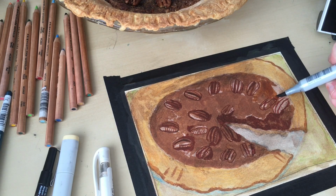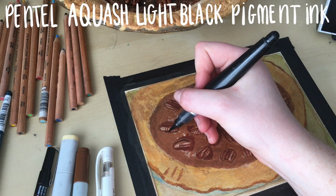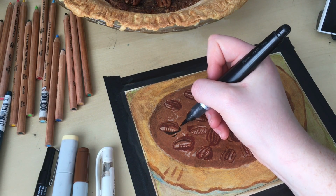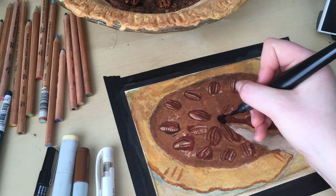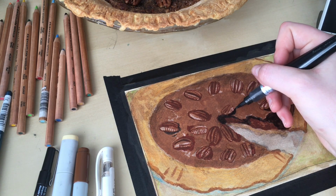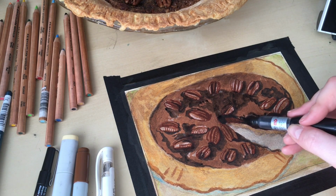Anyways, as you can see at this point, the pie crust blends in a bit with the background. So as I start to use my Pentel watercolor brush pen in the light black pigment ink to add detail, I decided I wanted to use this brush pen to make the background a dark gray as well. I should add, I love this pen for how versatile it is and how even a coat of medium gray ink it will make on most any paper material and over most other medias as well.